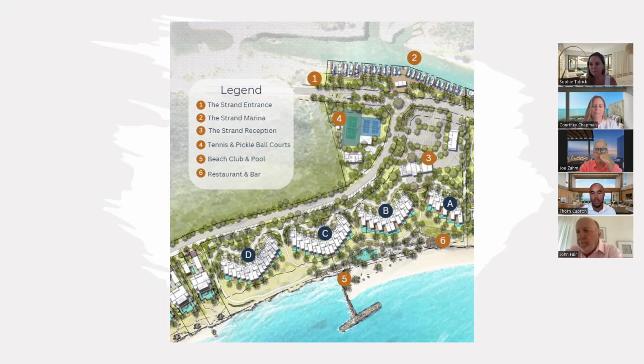You can head out from the Strand, and in 15 minutes you can be deep sea fishing for wahoo or tuna, or you can head straight out to French Key and find some of the best red snapper and grouper fishing there is in all of, I would say, all of the Caribbean. Really, really good.